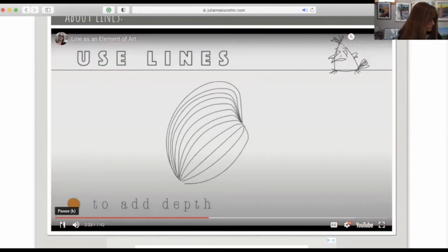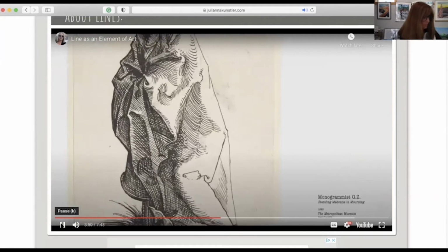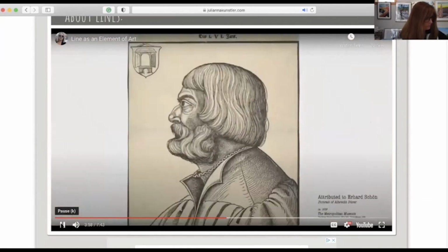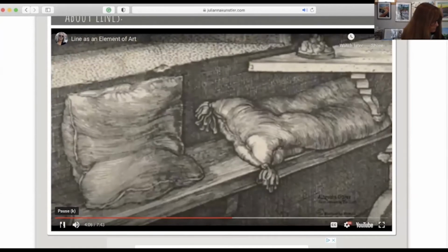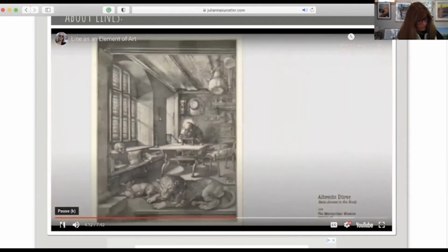In addition to shading techniques, line as an element can be used alone to add depth in an artwork. Manipulating line, bending it, changing its thickness, you can achieve an illusion of 3-dimensional objects in space. See how lines wrap around the folds to support the form, adding value and space at the same time. And how they follow every facial detail in this portrait of Dürer. Etchings, engravings, and other print media would be a good example of this technique.